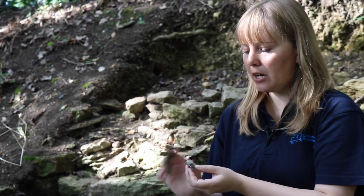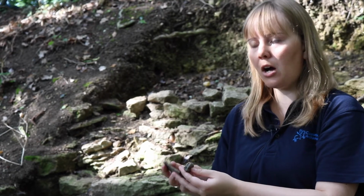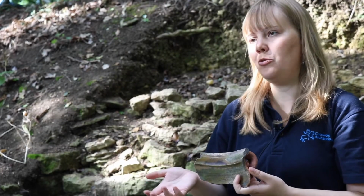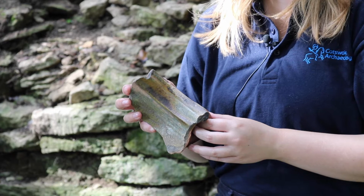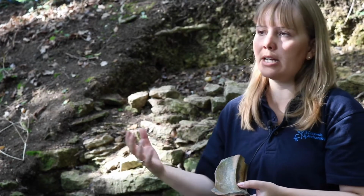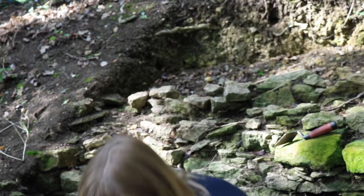So these examples that I've got here are probably some of the bits that are from the earliest phases of the park. So we've got this quite early pottery, and then as we move more into the medieval period and slightly later, that's when we get these nice industrially produced, well-made pots that look something like this. So this green glaze is a really common medieval colour. It shows us there was some kind of slightly higher status activity going on.